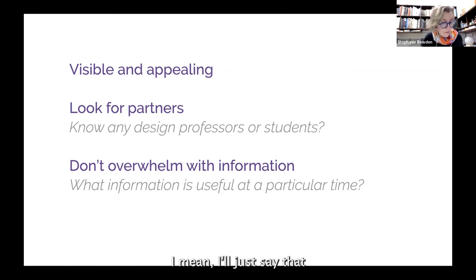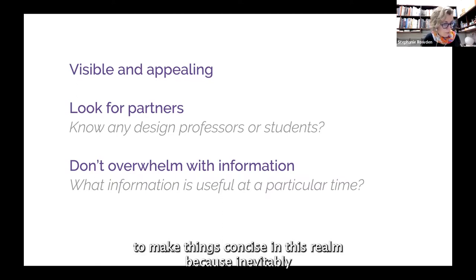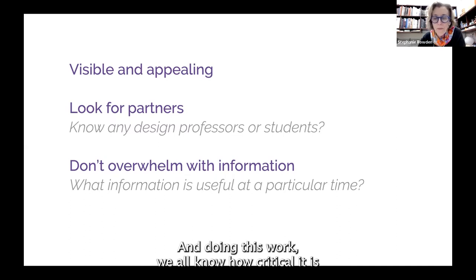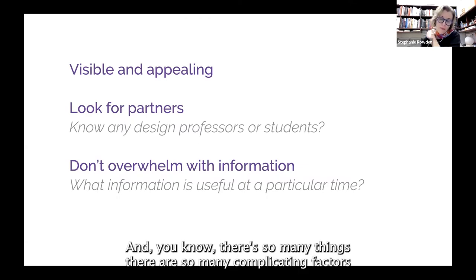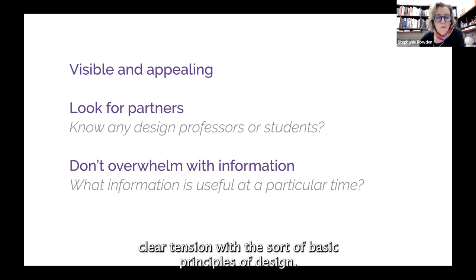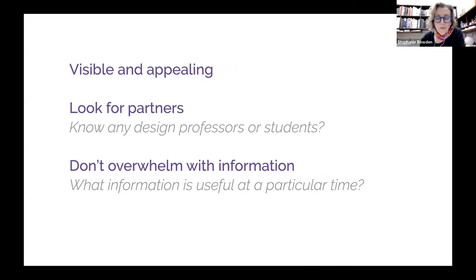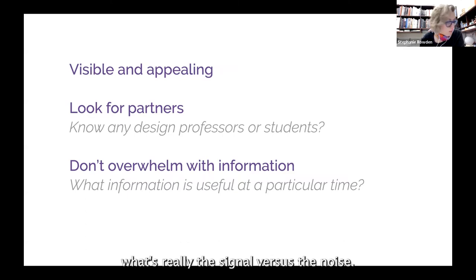Yeah, I'll just say that, again, everyone in this room knows, it's really hard to make things concise in this realm, because inevitably there's six other situations where actually the facts are slightly different, right? And doing this work, we all know how critical it is to be absolutely accurate and nonpartisan and truthful. And there are so many complicating factors to the kinds of work that you're doing in this space. And that's often in a very clear tension with the basic principles of design, right? Which is to clear away the noise so that you can successfully transmit the signal, right? And that push and pull between what's really the signal versus the noise.